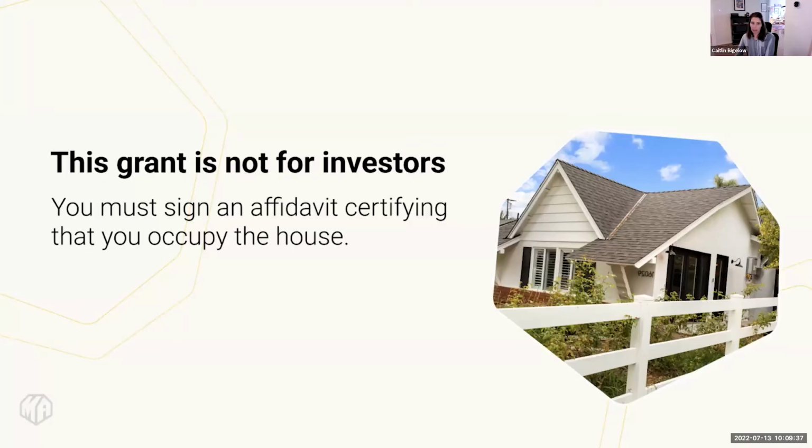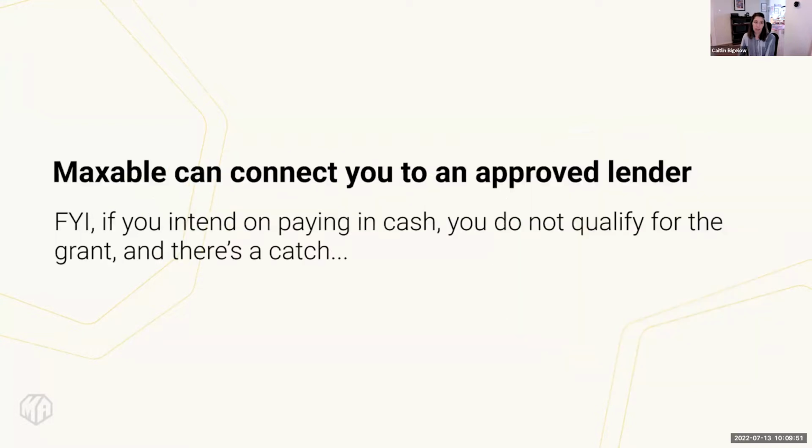The grant isn't for investors. So if you own that rental property in California, but you live in Colorado, you have to sign an affidavit certifying that you're occupying the house. So that is one thing to keep in mind.